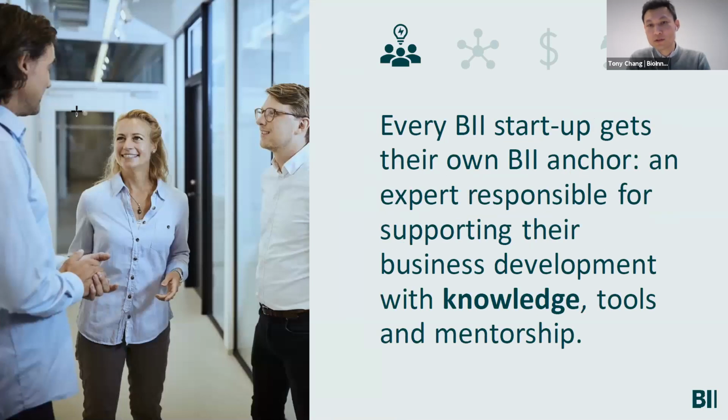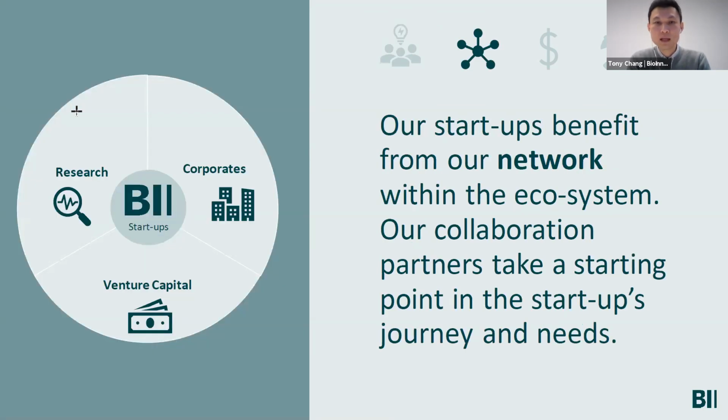So in terms of knowledge, all companies that come under incubation at the Bioinnovation Institute are assigned a dedicated anchor who is experienced in business development in their respective fields, and they offer not only guidance but also mentorship towards new company building. Network-wise, the Bioinnovation Institute, of course, has also formed a great network of partners. These can range from dedicated professional service providers to venture capital investor networks. And this is where we bring in other actors in the ecosystem to help our portfolio companies really accelerate the development of their ideas.